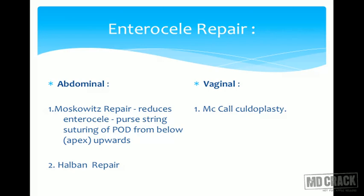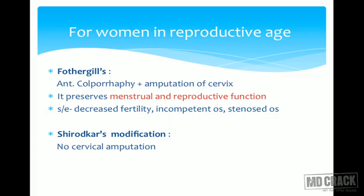Starting from the lowest plane, purse-string suture, closing it, then a little above, purse-string suture, closing it. So it reduces the enterocele by purse-string sutures of POD from below upwards. From below upwards, we go on taking purse-string sutures in different planes and obliterate that space. This is called abdominal enterocele repair. We can also have Halban repair, and vaginally it is called McCall culdoplasty. These are the enterocele repairs.